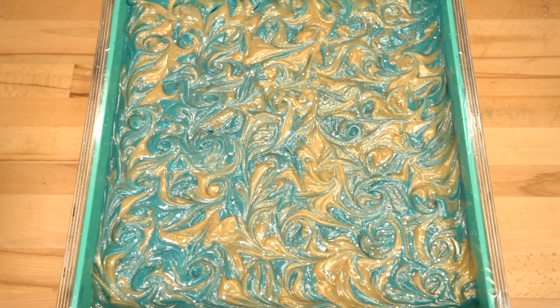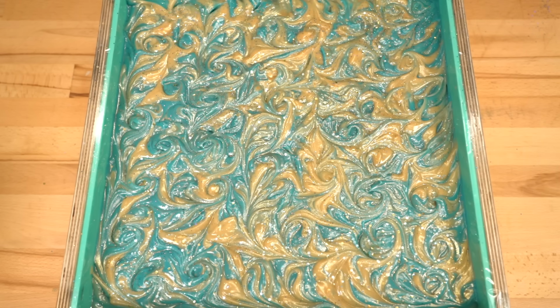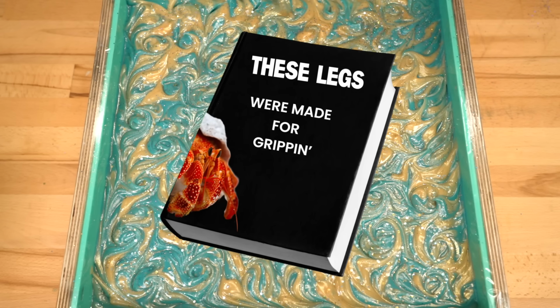Caleb, where are you coming up with these facts? Out of a book? Out of your brain? Yeah. I'm working on a hermit crab book right now. Okay. I'll read it. It's called These Legs Were Made for Gripping.